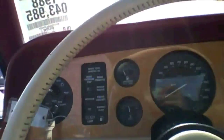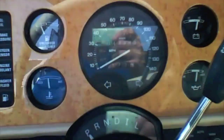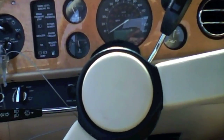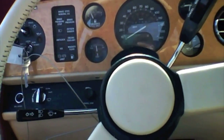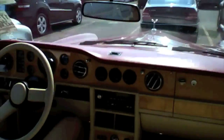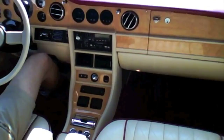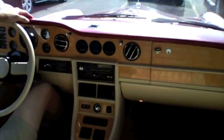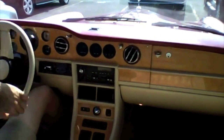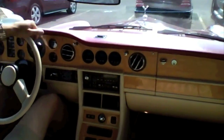I don't know if I can do an exhaust shot of this one. There's quite a few people around. This one has 43,000 miles, by the way. Such an easy steering wheel, it just jiggles all over the place. Wonder how good that is on the highway.